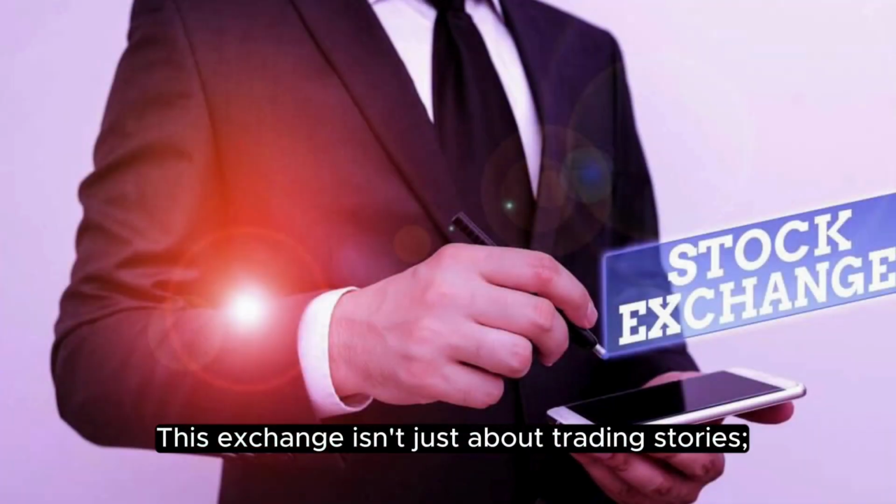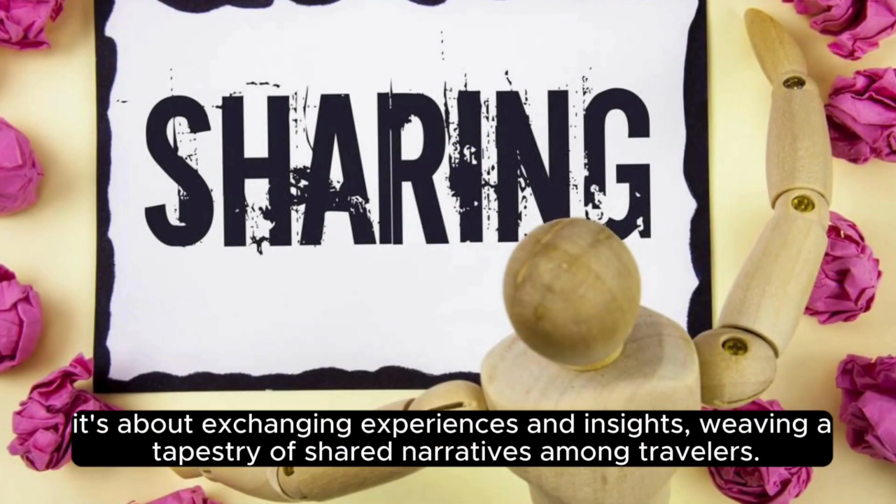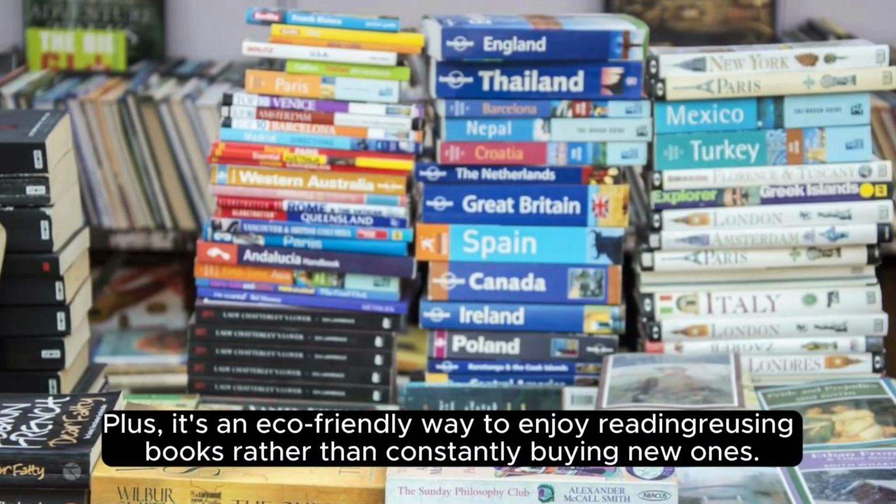This exchange isn't just about trading stories. It's about exchanging experiences and insights, weaving a tapestry of shared narratives among travelers. Plus, it's an eco-friendly way to enjoy reading books rather than constantly buying new ones.